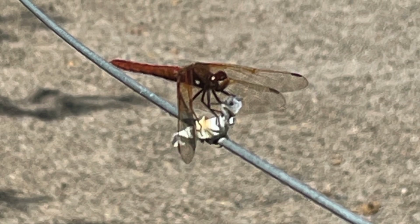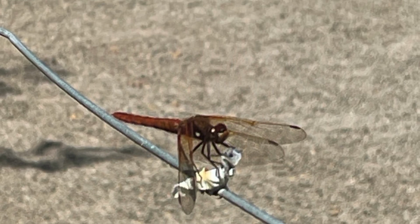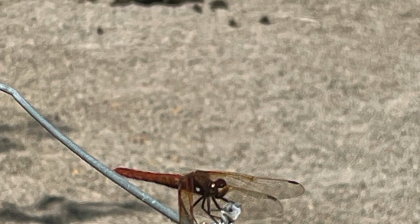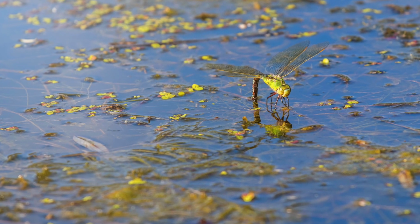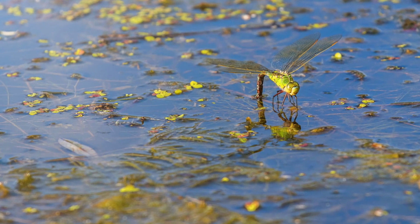Got mosquitoes? You need dragonflies or damselflies. This is a damselfly. You can tell because she's folded her wings. They will eat between 30 and hundreds of mosquitoes a day. They also devour flies and midges, which make for very happy horses. How do you get you one? You can put in a water feature. You want it to be at least 2 feet deep and have plants on the side for them to hide with.